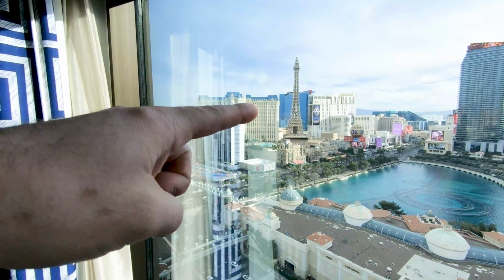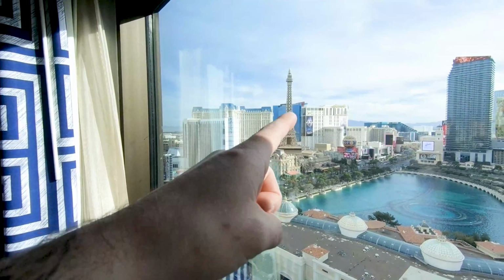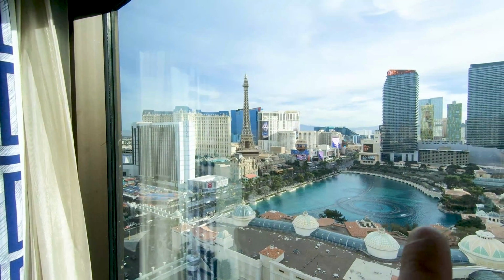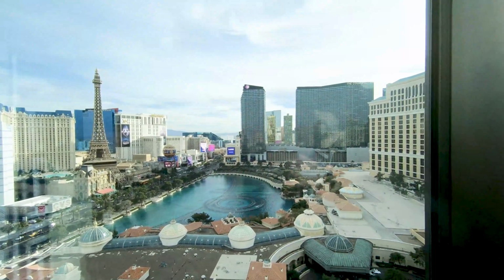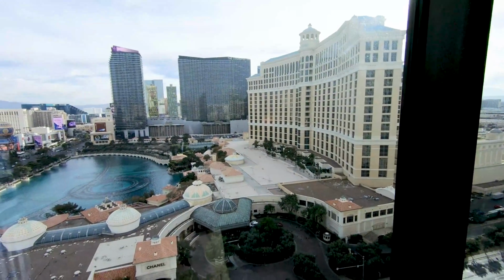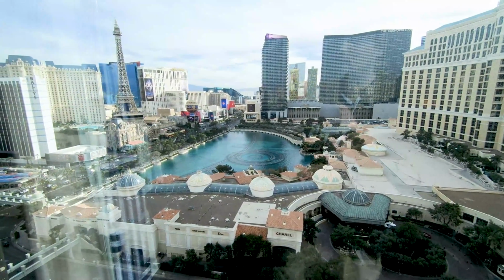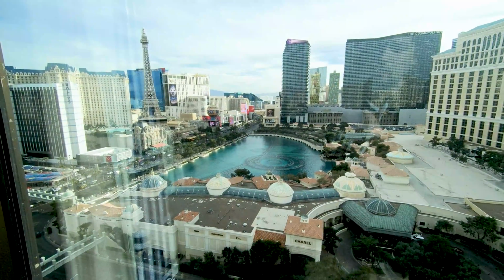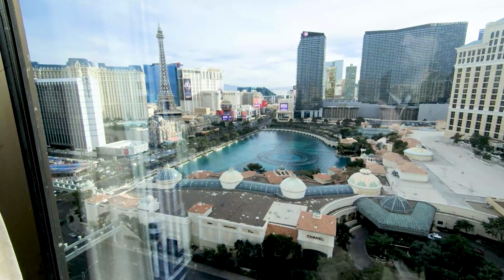You can see Paris right here, Paris Tower. You can see the Hilton Grand Vacations, Planet Hollywood. Further down in the distance, you can see MGM Grand. You can see the Cosmopolitan Towers right there. And then you can see the beautiful Bellagio. And our special treat for this evening, beautiful Lake Bellagio with the fountain show. I'm gonna set up a time-lapse camera, try and catch the sunset. I caught the sunrise this morning, so I'm gonna catch the sunset tonight in this one.